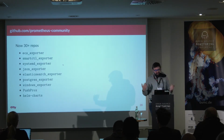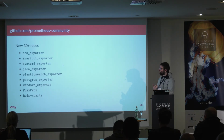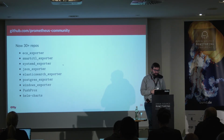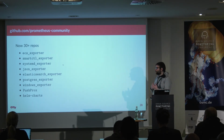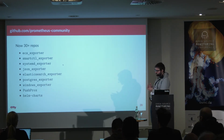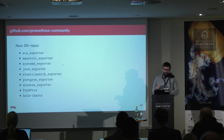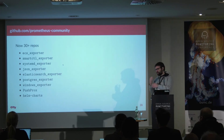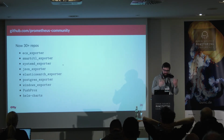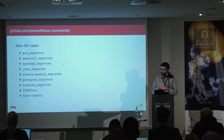We have Prometheus community, which is a new GitHub organization that was created, I think, in 2019. But now we have reached more than 30 repositories there. The goal is to have a common home for different exporters that are still under the Prometheus governance, and where we can have the projects that are no longer actively maintained. We can just pass them to the Prometheus community, and then we have new maintainers for them that keep those projects alive.